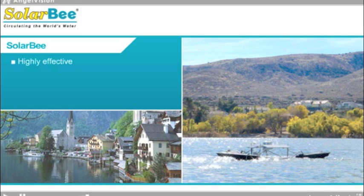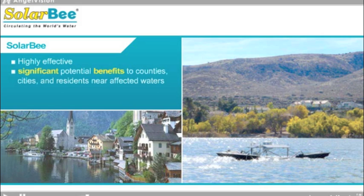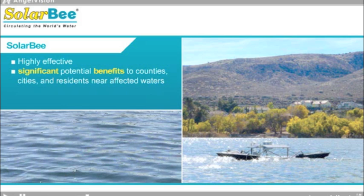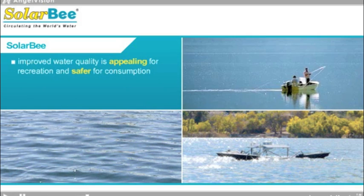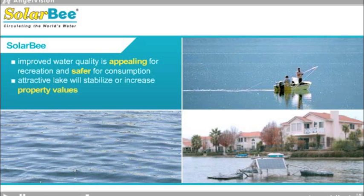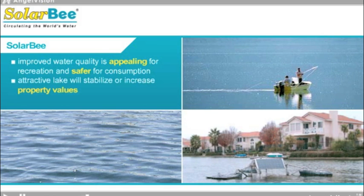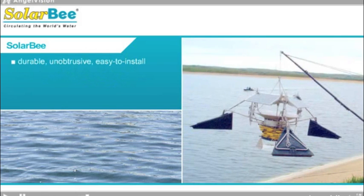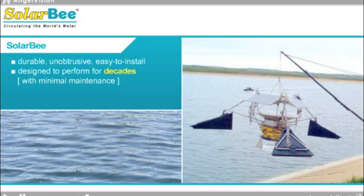Solarbe is effective, so the potential benefits to the counties, cities, and residents living near affected waters are significant. As your lake, reservoir, or pond returns to a natural, healthier condition, the improved water quality will be more appealing for recreation and safer for consumption. A more attractive lake will stabilize or even increase property values. Solarbes are durable, unobtrusive, easy to install, and designed to perform for decades with minimal maintenance.